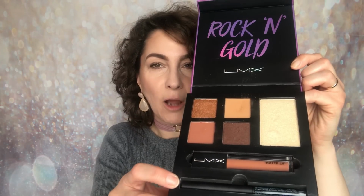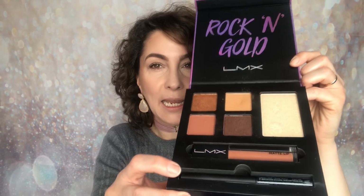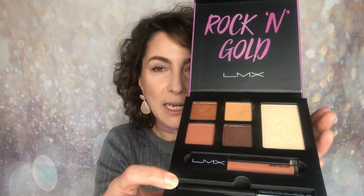Yeah, this is my favourite, and it's called the Rock and Gold Get the Look palette, which retailed for £14 initially, but went down in the sale to £7. And it looks like that. It is magnetised. You would have seen this on my Instagram where I was opening it for you, and I really love the colours in here, and the liquid lip in here, obsessed with. This has been put together really well. I love these eye shades.